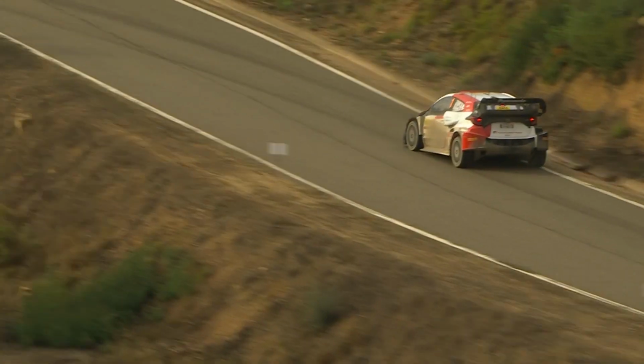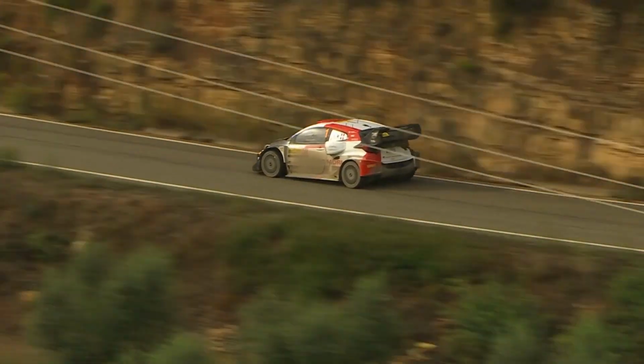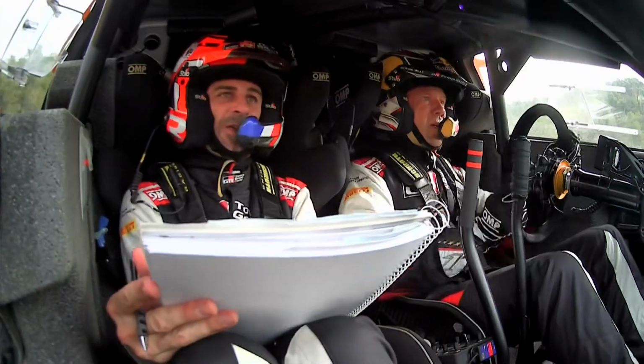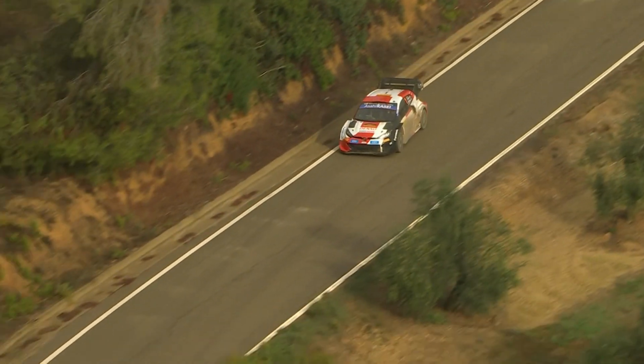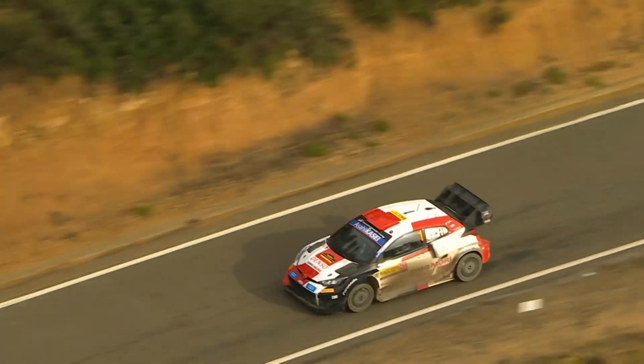The Frenchman continued that momentum into stage 3. While Rovanperä struggled with understeer, Ogier smashed in a banger to go fastest, and the 8-times world champion found himself leading the rally 1.9 seconds ahead of Neuville, with Rovanperä now third, 1.6 further back.